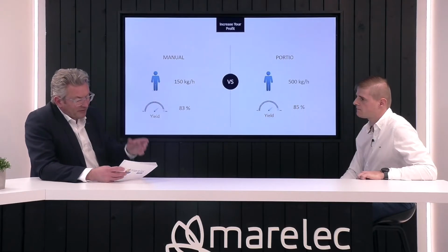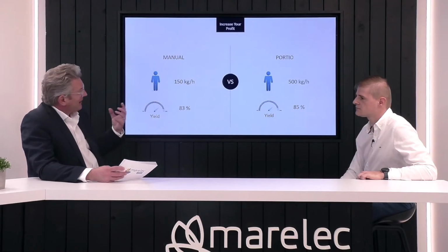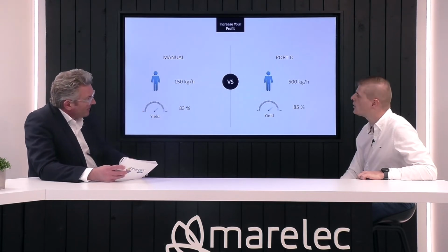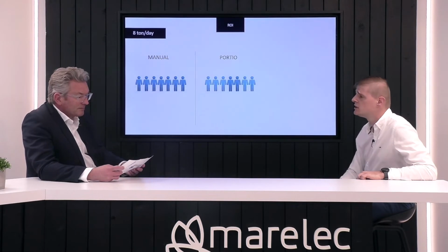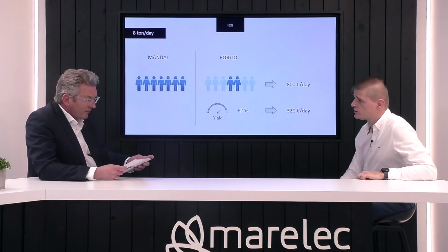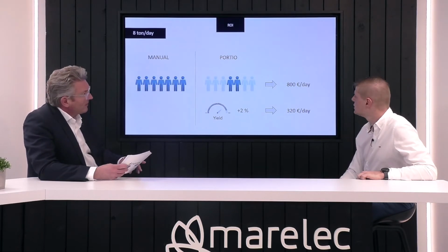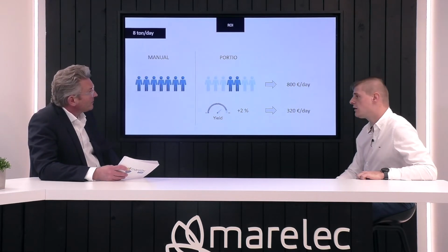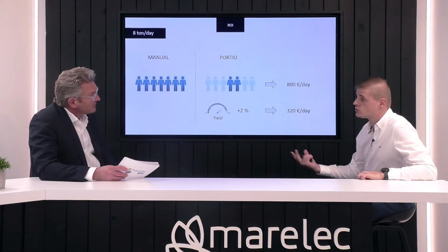Now, if we take a typical example from the field, can we put some real numbers on the saving? Well, we worked out an example where a customer would portion 8 tons per day. If you want to do this manually, you would require 7 operators to do that volume. If you use a portion cutter, you can do this with 2 operators. So that will give you a labor saving of €800 per day if we calculate with an average weight in Western and Central Europe.